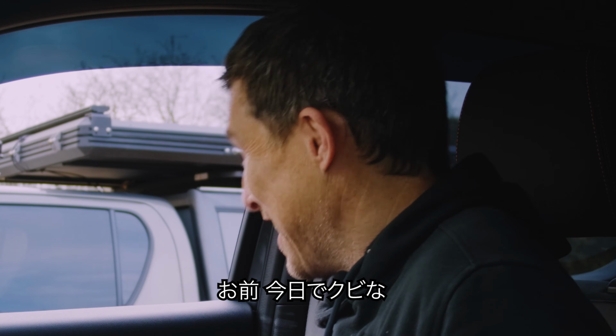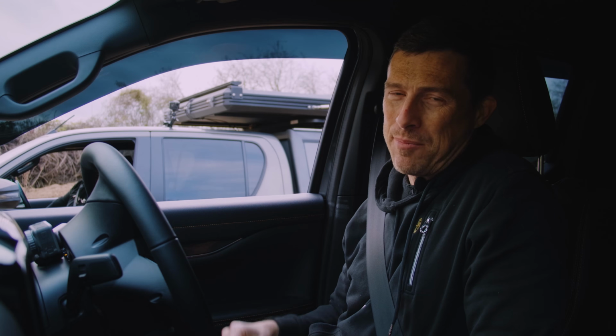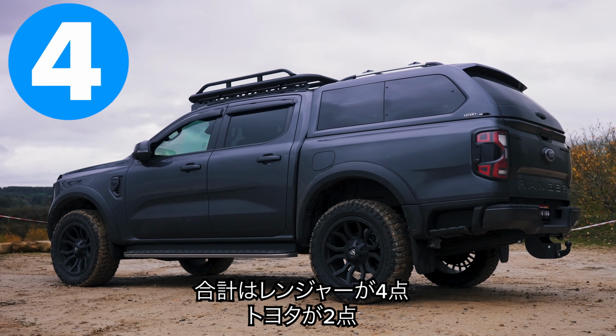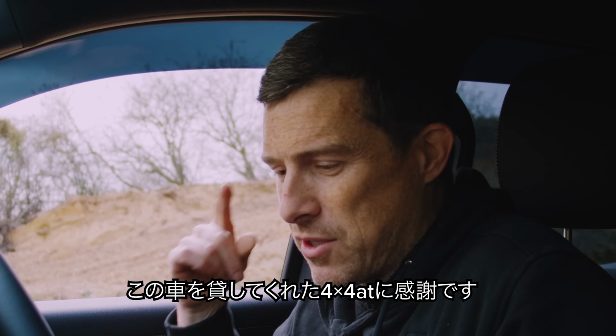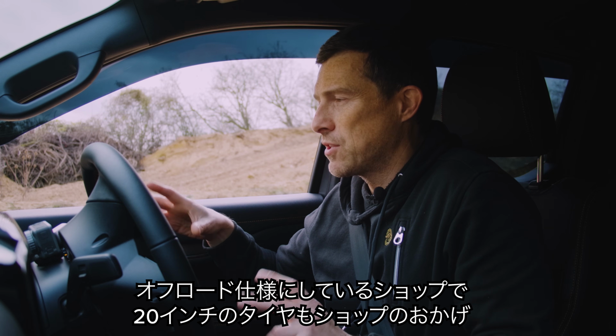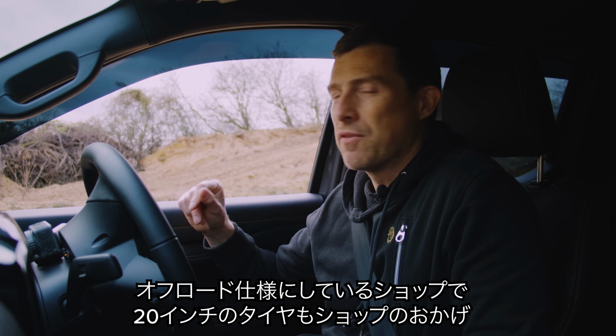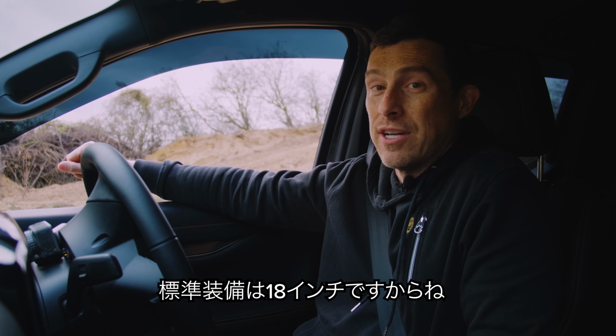You're on fire today. It's 2 points to the Ranger, 1 to the Hilux. That means that overall the Ford has 4 points and the Toyota just 2. I want to say a huge thanks to the guys that have lent us this Ford Ranger 4x4 AT, so they do loads of modifications for 4x4s and off-roaders and stuff. For instance, the wheels on this are 20 inches, whereas the standard ones on the Ranger are 18s.